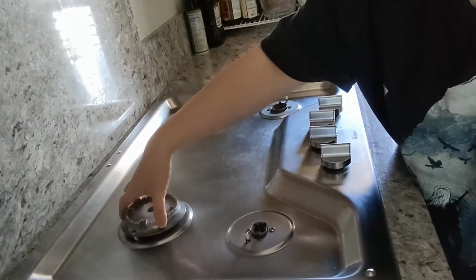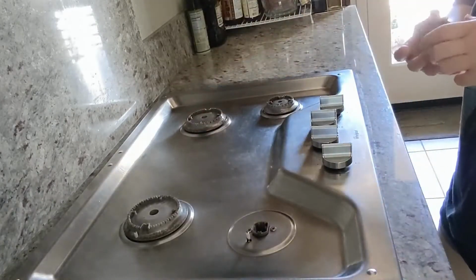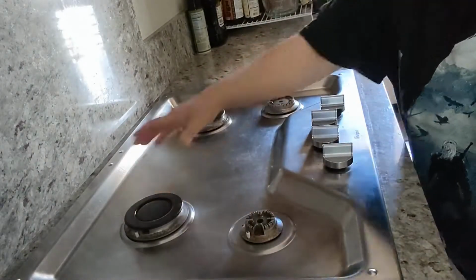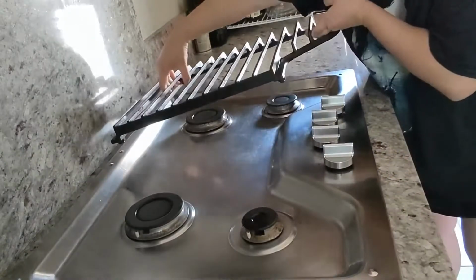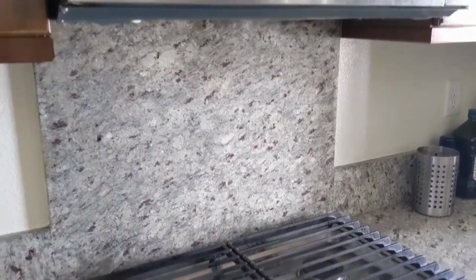Okay, so the cleaning stovetop is finally over and I'm ready to put things back together again. I've done more cleaning after this one, but I'm splitting it to a second part video that's coming up soon.